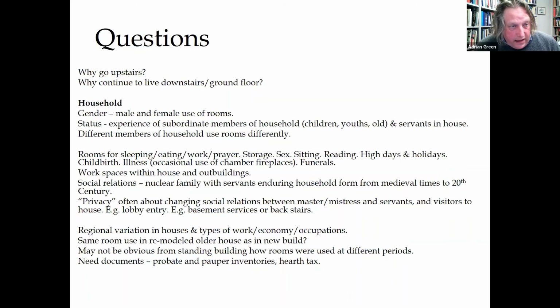And obviously, in terms of thinking about the household, there's the issue of male and female experiences of the house, but also the experiences of rooms by different members of the household, subordinate members of the household, children, youths, the old, and servants, as well as the main master or mistress. And those different members of the household will probably have their own use of these rooms. So to state the obvious, rooms of sleeping, eating, working, prayer, storage, sex, sitting, reading. They're used for holidays as well as every day.